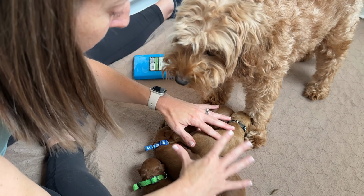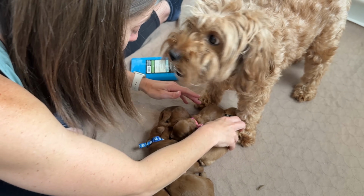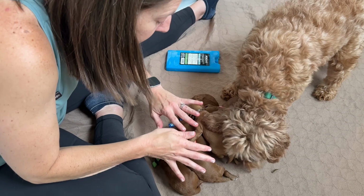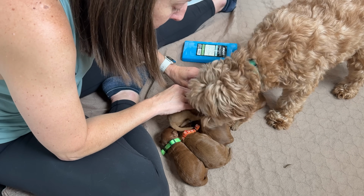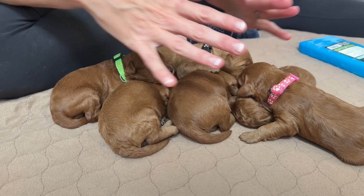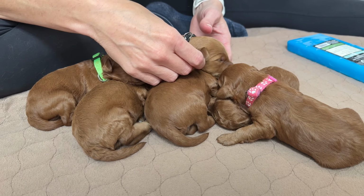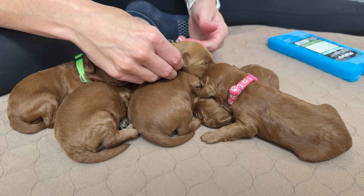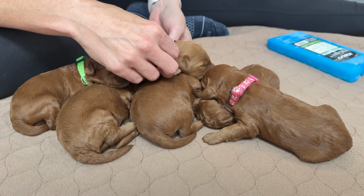They get a lot of comfort from just being together in their pack. So if somebody gets upset, we want to make sure that we kind of regulate that before we put more stress on them. And I can also do some of their training while they're in their pack. So I can touch his paws while he's just with his brothers and sisters, and it's nice and comfortable for him.